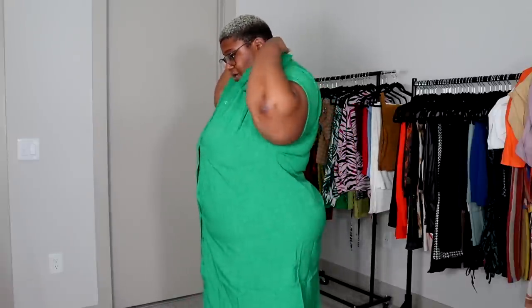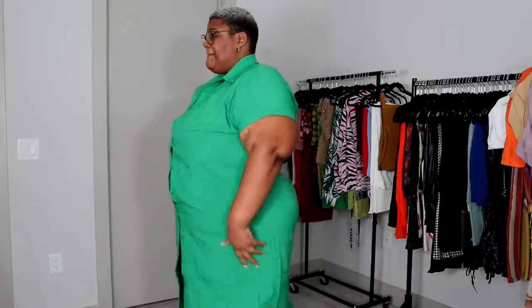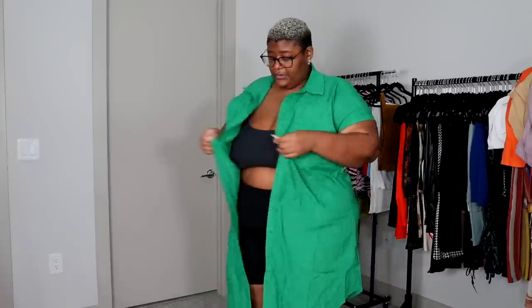Can you imagine a dress like this, assuming it fit, with a nice belt around the middle, maybe some cute keys, some nice little bag? Man, y'all hate me, bro. This dress don't have a lick of stretch. It does not have a lick of stretch. I'm also not in love with this high-low situation. Yeah, it's definitely giving heavy shirt dress vibes, but dang. Why don't you fit me? Why don't you fit me?